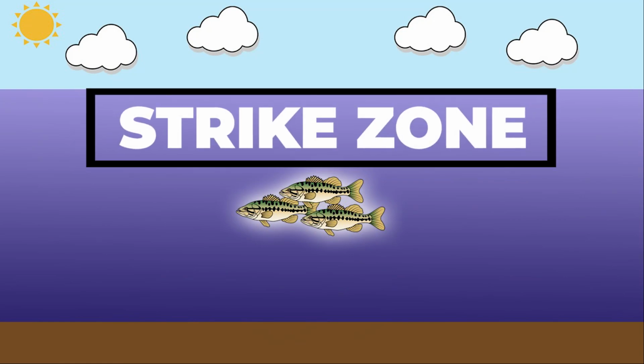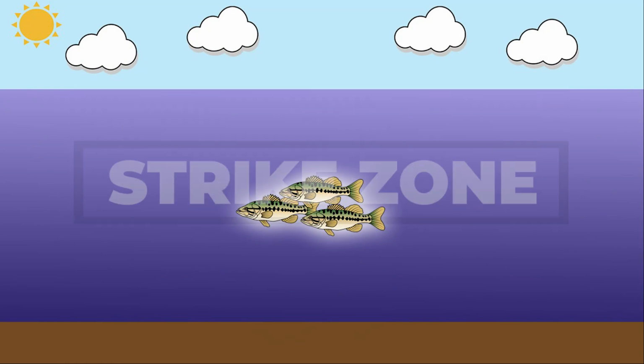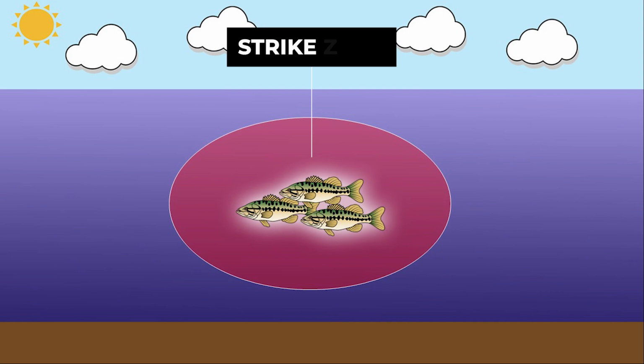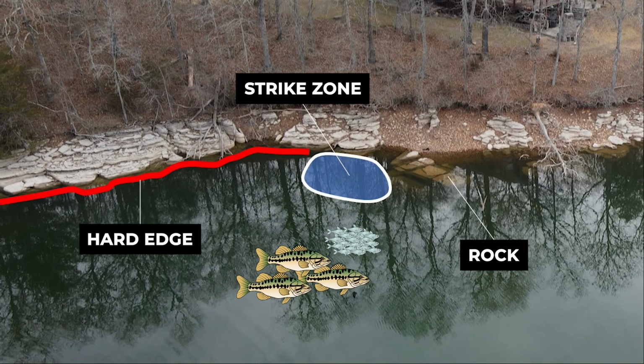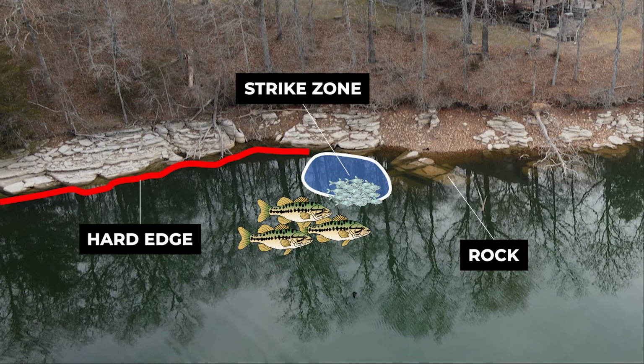Let's get into it. You may have heard the term strike zone thrown around when people talk about bass fishing, and it's made to sound like some magical zone you need to put your bait in to get fish to bite. But it's really not all that magical. You can actually manipulate a strike zone yourself if you understand the basics of how bass feed. In general, bass feed in two different ways.